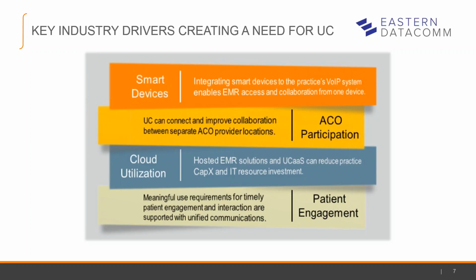Next is ACO participation. As medical offices are growing and bringing on more medical practices, you have medical groups that have multiple locations over a geographic area, which could be within a county or a state, or maybe over multiple states. You need to tie these offices in so everybody has that level of collaboration as if you're all working in the same building, as opposed to having multiple disparate systems that keep everybody separated. You want to bring everybody together.